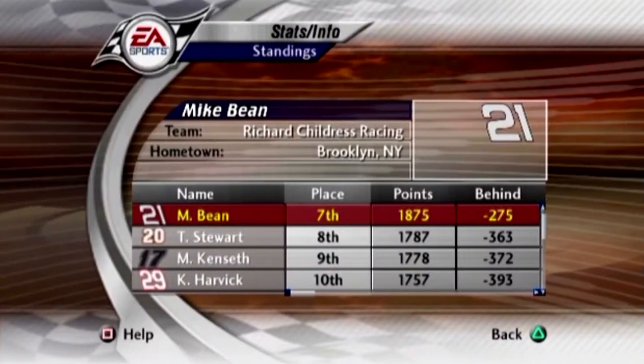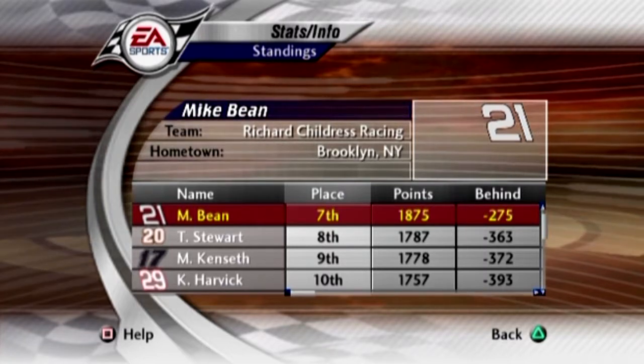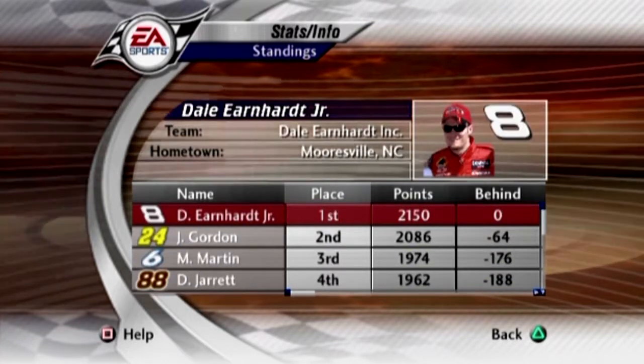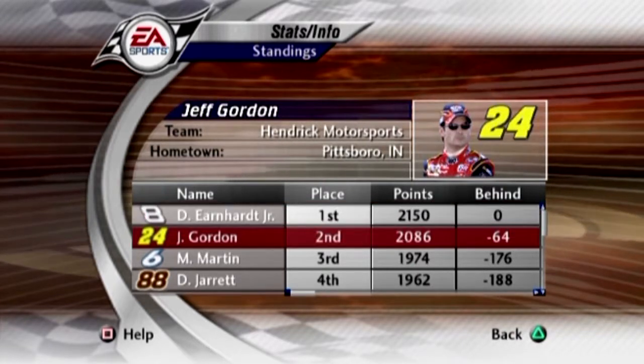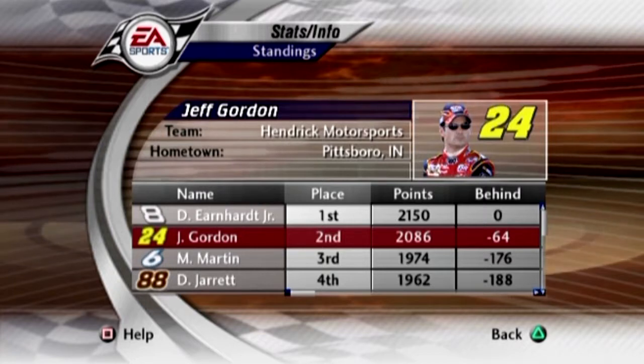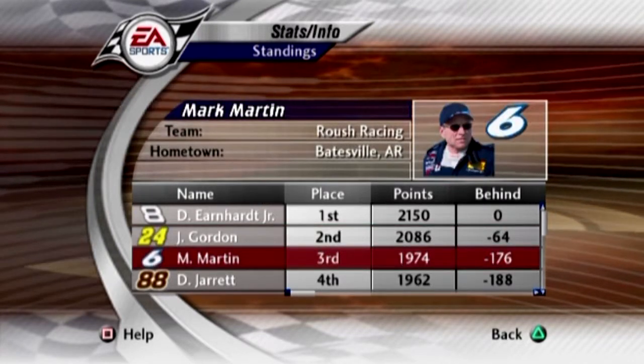Alright guys, so here are the point standings. As you can see, we've moved up to 7th, 275 points back. Let's go ahead and give you the rundown. Dale Earnhardt Jr. is still the points leader. His lead is now 64 points over second place Jeff Gordon, aka Jonathan Wolf. Mark Martin is in third, 176 points back.